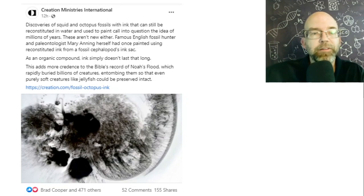This adds more credence to the Bible's record of Noah's flood, which rapidly buried billions of creatures and entombed them, so even purely soft creatures like jellyfish could be preserved intact. I mean, the soft tissue here of jellyfish doesn't really have anything to do with the ink, but nonetheless, the idea here is they're saying if something was preserved very, very quickly in the recent past, we might expect some of those biomolecules to still be present with us today.